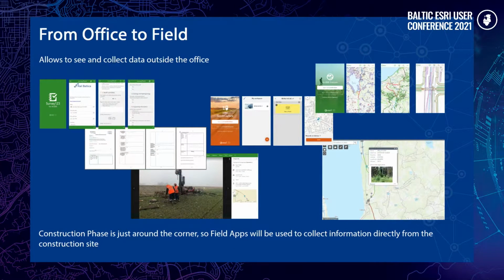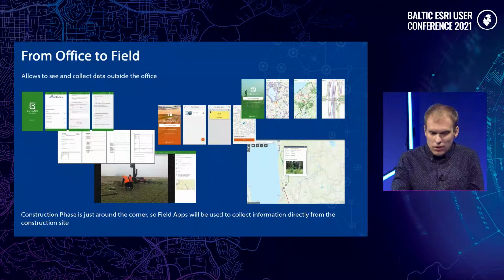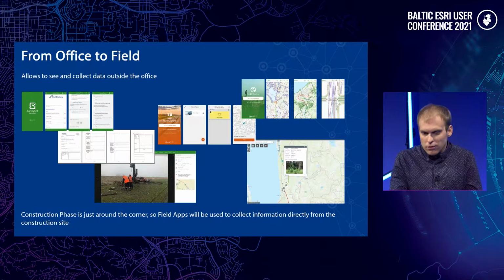We cannot forget about field maps, field apps, because our project is a greenfield project, so we are also using field apps. For example, ArcGIS Explorer. It helps us to see the data and bring the data with us. For example, if our colleagues are on site visits, we can just open the phone and check what is designed at the place where they are standing. We also use QCapture for photo fixation. Our geotechnical team is using Survey123 to ensure site investigation quality control.